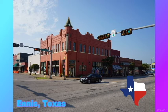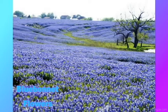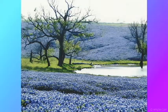Ennis, Texas is the official Bluebonnet city of Texas. There you go. So that's where all the Bluebonnet products come from. So you should really head here in mid-April to view the prairie in its most beautiful form. But apparently, in my mind, mid-April has already passed. I don't know why. You're not allowed to rush. Come on. Spring just started.